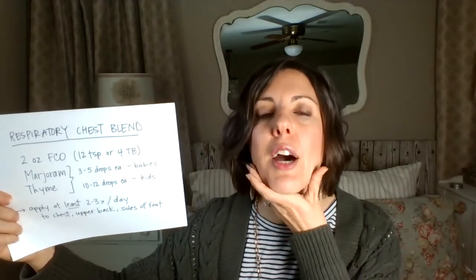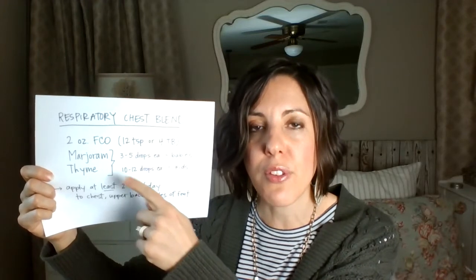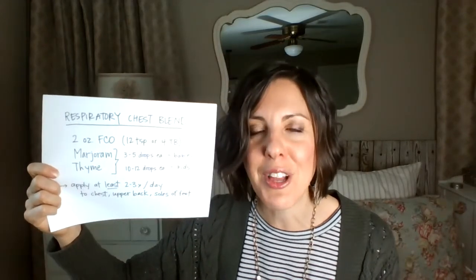A good place to apply it is obviously the chest, and you can rub it up the neck as well. And then I like to do it on the back, the upper back, over the lung area. So over the lungs in the front, over the lungs in the back, and also up to where they can smell it and it's going in through their nose and their mouth aromatically. And then also on the soles of the feet. Incidentally, you can also diffuse this combo overnight in their bedrooms for the same purpose for the respiratory issues. Just use a few drops of each marjoram and thyme with the water in their bedroom diffuser.